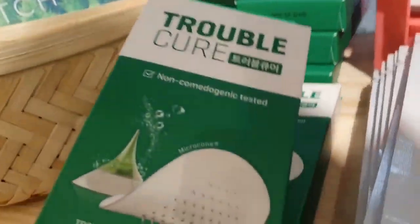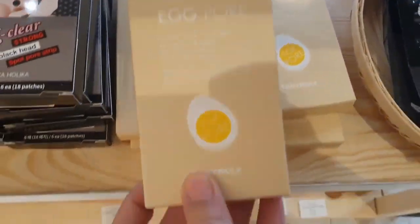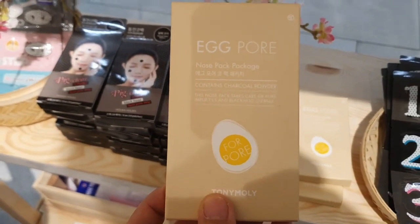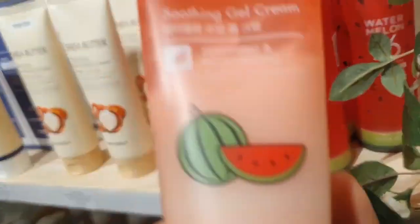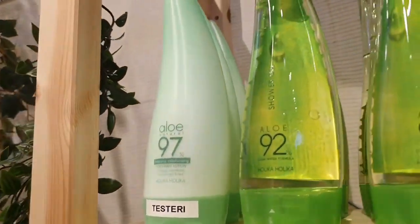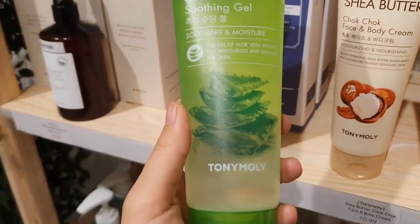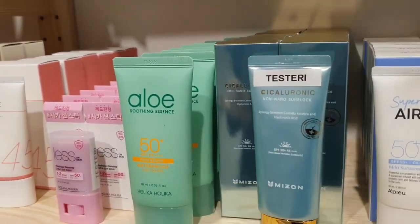So Korean skincare has gained great popularity worldwide because of its unique approach and also the emphasis on achieving clear, radiant and healthy skin. There are several aspects that make Korean skincare stand out from other traditional cultural skincare methods. First of all, it's multi-step routine. Korean skincare is known for its multi-step skincare routine, which typically involves several steps, sometimes up to 10 or more steps. What is special about this routine is that it emphasizes thorough cleansing, hydration, targeted treatments, and sun protection. Each step is designed to address specific skincare concerns and nourish the skin.